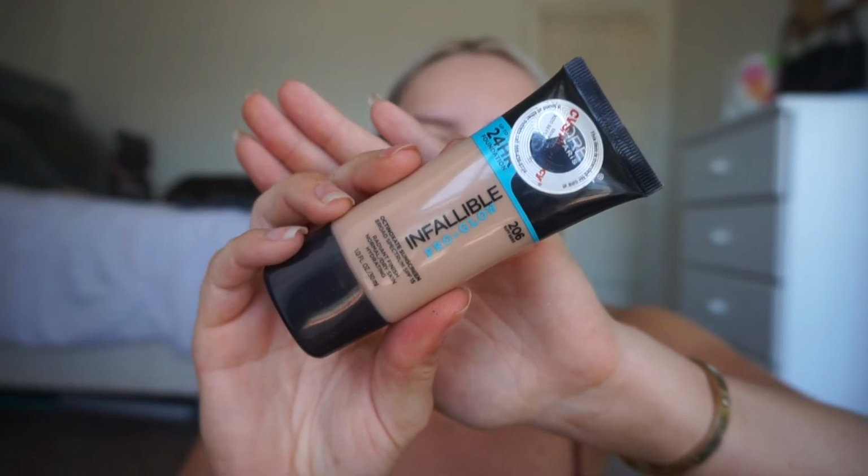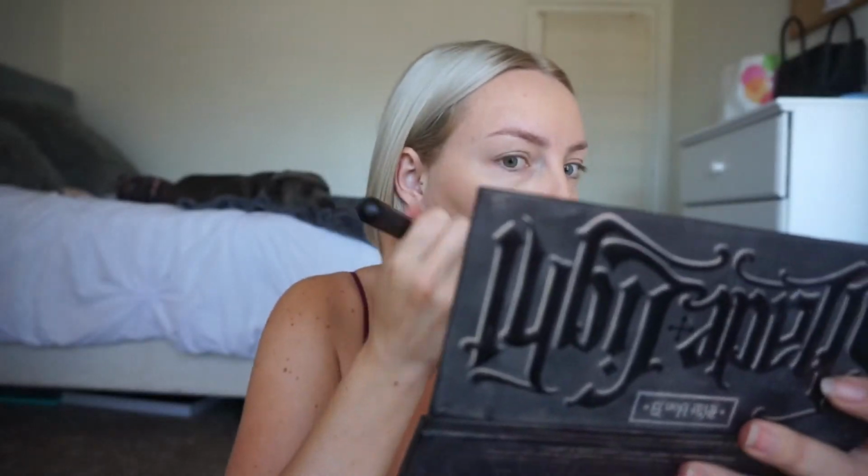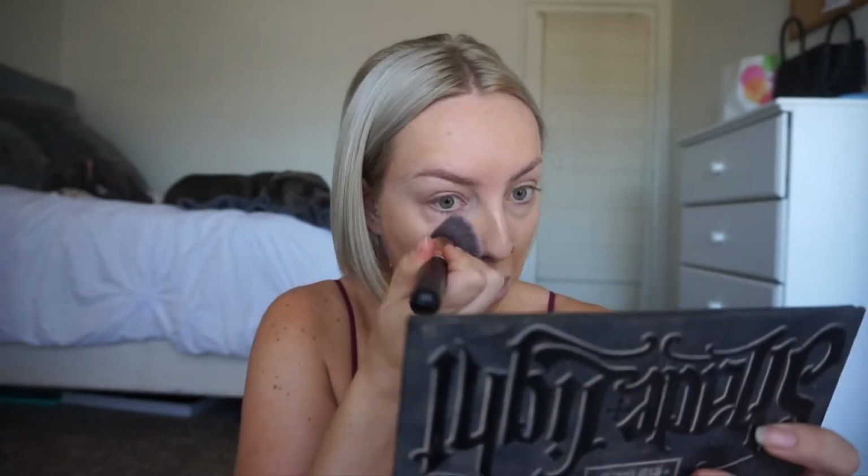Since I am running out of that foundation, and I do like a little bit more full coverage in this, I'm gonna go in with my Infallible Pro Glow. I'm just gonna do a light layer on top of what I already have. This is in the shade 206 Buff Beige. I'm just gonna put this on my hand right here. And then dip into it and just do a nice layer on top of what I already have. Once again, I'm just buffing that in to make sure everything is nice and even and it's really sinking into my skin.